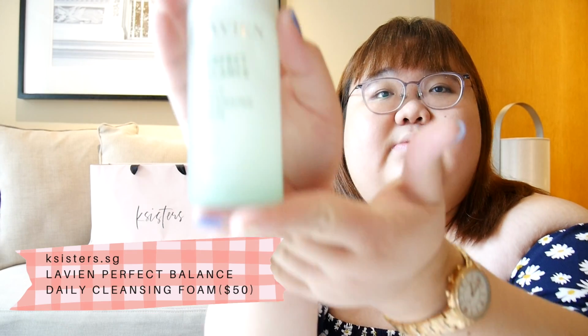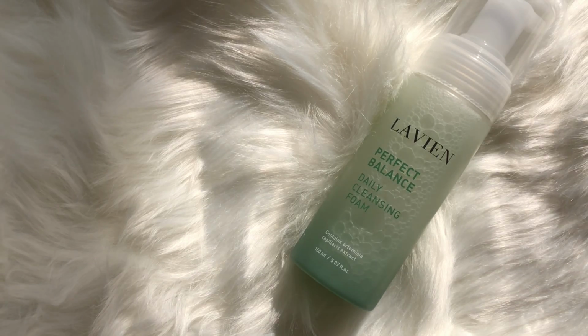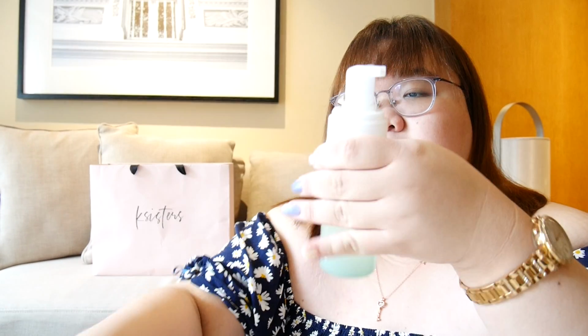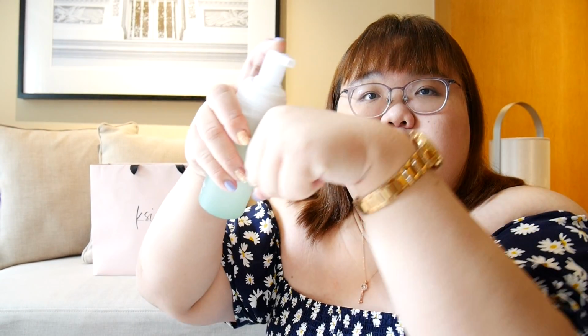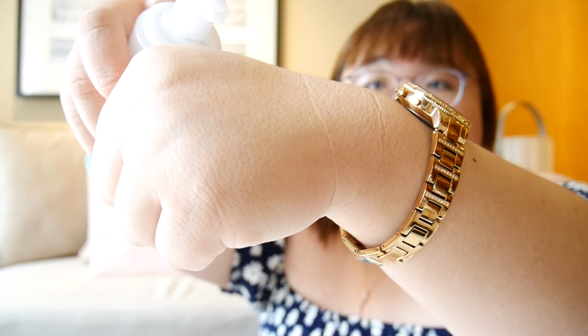So let's start with some skincare cleansing products. First off is this one by Levine. Am I pronouncing it correctly? It's the Perfect Balance Daily Cleansing Foam, and it comes with a pump like this. Should I just pump out some? Okay. Here. Oh, I have not opened this at all.